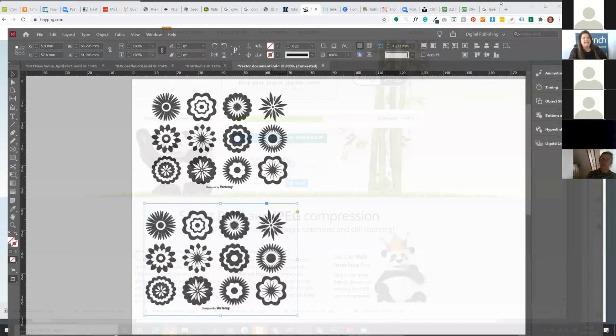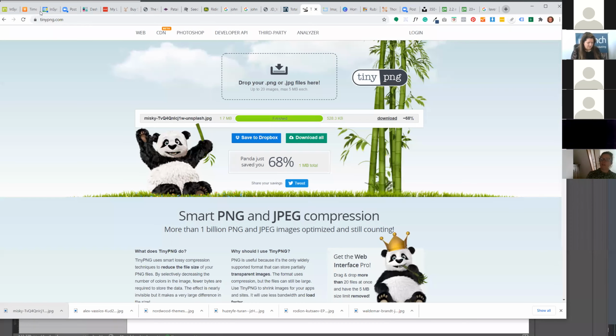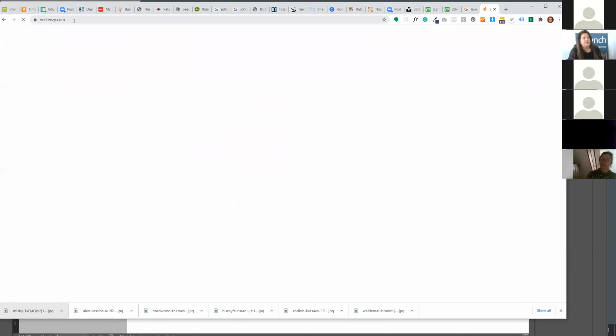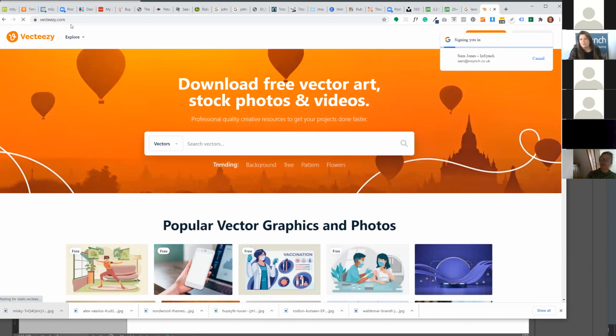Oh, these things, yes. So these are free. These again are free online. If you're looking for a graphic, you're looking for some kind of graphic to use. There's an online resource called VectEasy. Again, it's completely free. And you can search for specific vector graphics here.